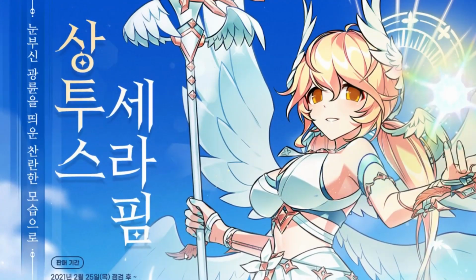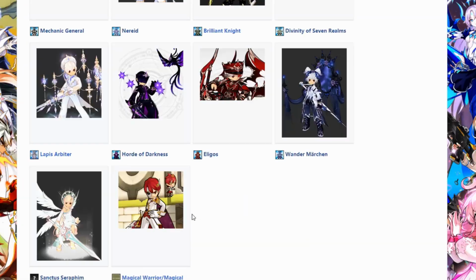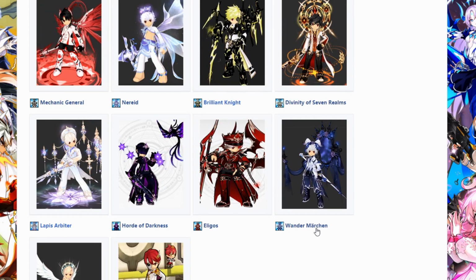Again, it feels like a tanky set, or a PvP set. Maybe you want to tank birth. Maybe you want to be more tanky in PvP. It does look pretty nice on certain characters, but it's definitely not holding a candle to the past Iceburners that we've had, like Wandermarken, like Horde of Darkness, specifically the weapon, like Divinity of Seven Realms.